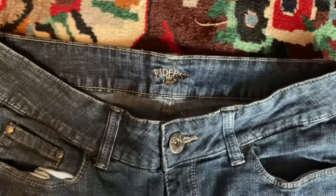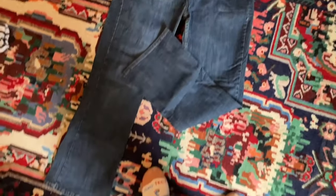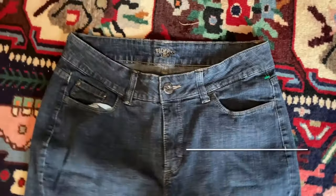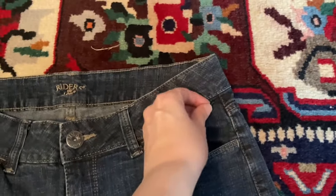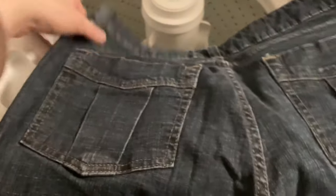Jeans are called Riders. They're made by Lee. They look like they're the right length, but we're gonna find out. I hope they fit. It's hit or miss with clothing because I don't try anything on until I wash it. They were $5. I got this pair for $125. Into the wash pile. Jeans, they have the cutest pockets on the back. I really like that design.